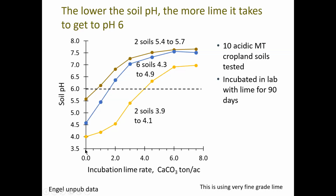So what it shows on the x-axis is the lime rate of calcium carbonate in tons per acre. And this was pure lime. This wasn't sugar beet lime. And then we tracked soil pH as we increased the amount of lime added. We had two soils that had a fairly high pH, 5.4 to 5.7. As you probably could guess, it doesn't take much lime to bring those soils up to pH 6.